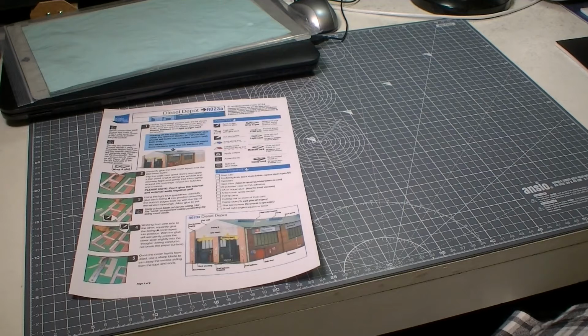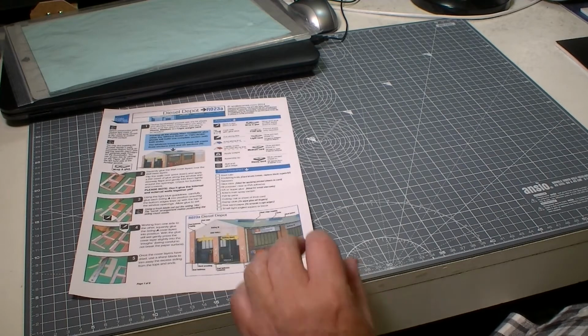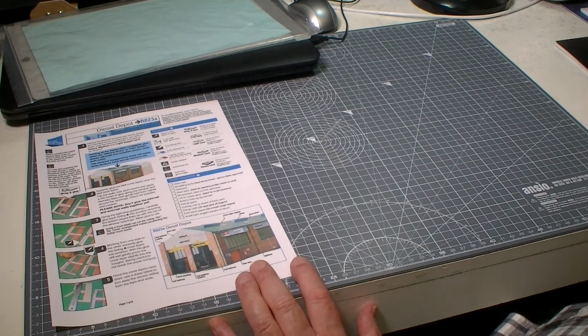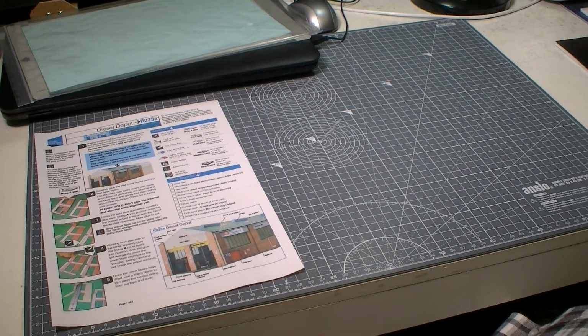It doesn't really help it, whereas with plastic card I can cut it out accurately with my silhouette cutter, and once it's glued together I can true the edges up perfectly by rubbing them on a hard block of abrasive paper. So to that end I have redesigned the way the kit goes together to allow it to be built in plasticard.